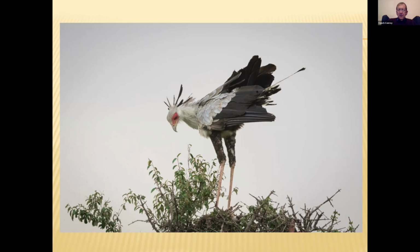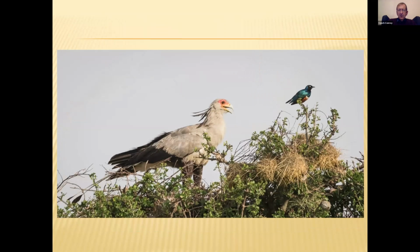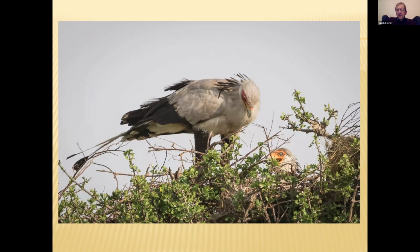As I said, this one's up in a tree, and the reason for that is that they nest in trees, and this one is at its nest. So here's another shot of it on the nest. To the right there is a superb starling, which is about the same size as our starling. So to give you an idea of the size of the secretary bird. And here you can just see the head of a juvenile peeking out there.